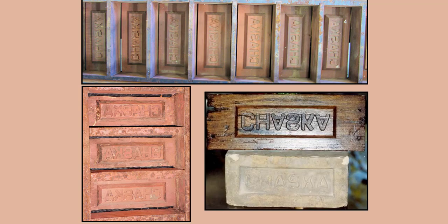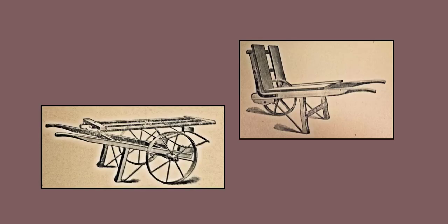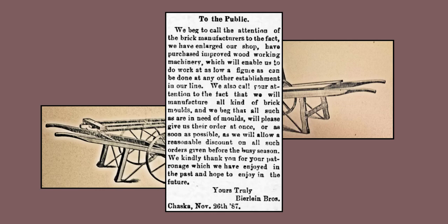The Beerlines also produced brick molds, which likely included the fancier ones that stamped the name Chaska into each brick. In addition, they also produced brick trucks and wheelbarrows for the brickyards. Since they could make these products locally, the brickyard owners did not have to pay shipping charges for them.